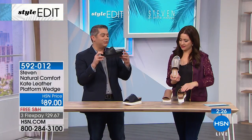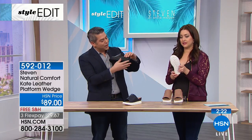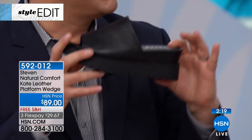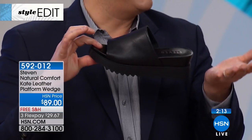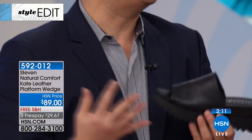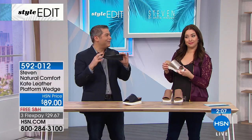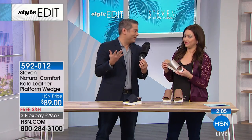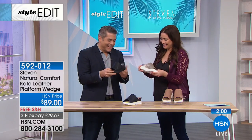So reinventing the pool slide here, we chose to do it on this new bottom. So it looks like you're wearing a flat, but it has that wedge. Pool slides are all over the place. The problem with pool slides are they're flat. So here, we're giving you that lift. And why do you want that lift? Because it's flattering. You look skinnier when you're off the ground. 2.5 inches, I would love to be 2.5 inches off the ground. I will never be flat on the ground ever again, now that you've said that.